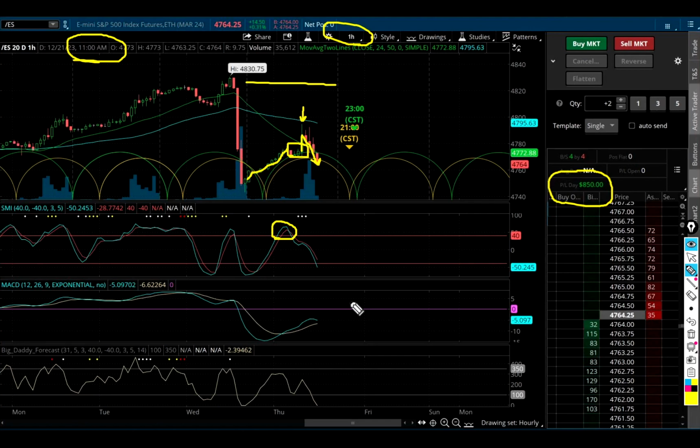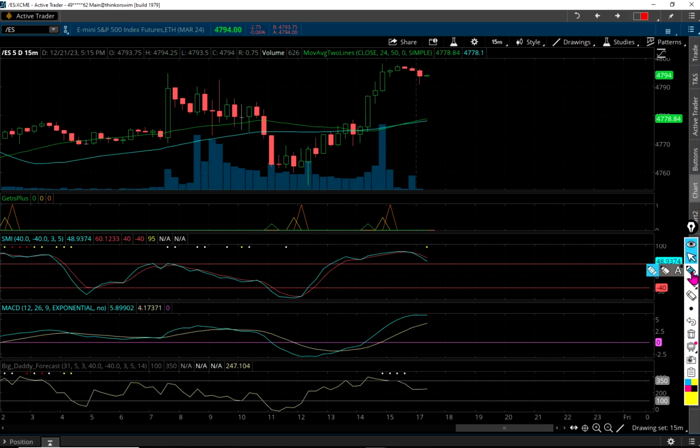Wanted to share that with the members so you have an understanding that sometimes in markets, well, let's switch over to the trade of the day, and I'll talk about the GITTAS Plus indicator. But in this case, I didn't strictly use the GITTAS Plus indicator to make this trade because it was really obvious that the market was going to pull back, right? Okay, let's look at the trade of the day.